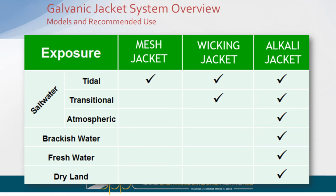And here, this is just an overview. You have your mesh, which is your tidal, your wicking jacket, which can move up into your transitional a little bit higher, and then your alkali activated, which does not require any salt water. So again, the trick is we want to make sure that the zinc does not passivate, and you want to keep it in an active or actively corroding state.